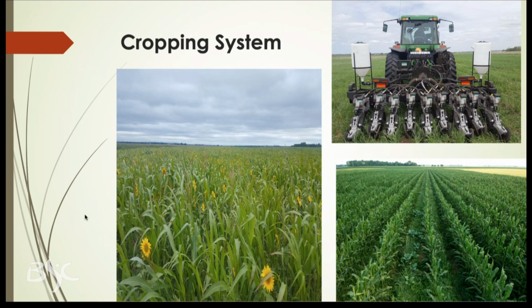Salinity is a huge concern here in North Dakota, and it's becoming more and more of a problem all the time, and we use this for management of that. Again, going with the concept of growing out water through transpiration rather than evaporating it out. And of course, it's a chance for livestock integration.